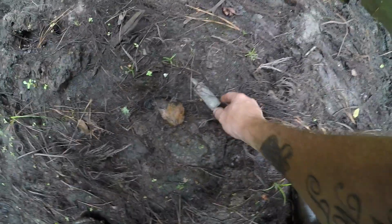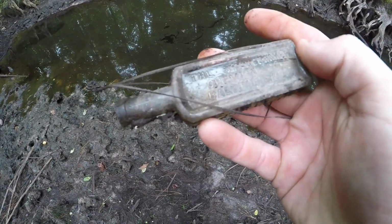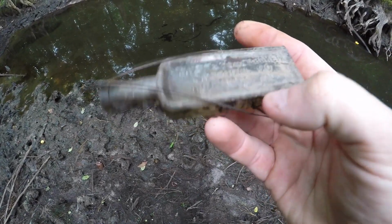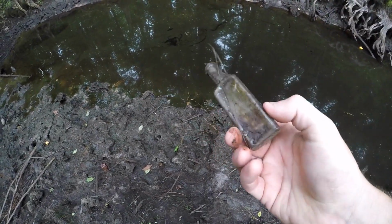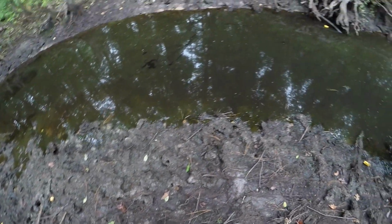Here's a bottle. Let's see what this says. It's got some embossing on it. This says the Stone Breaker Chemical Company, Baltimore, Maryland. That's pretty cool. We're definitely going to keep that. It's all there. It's not broke, so I'm definitely going to put that in the pocket.